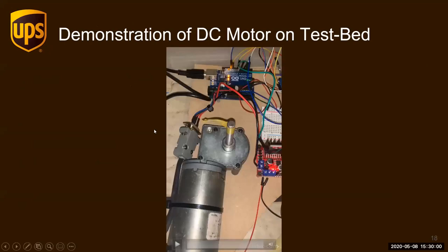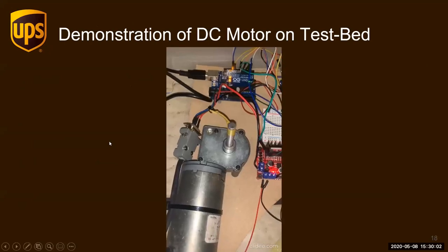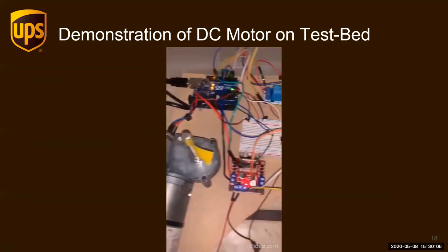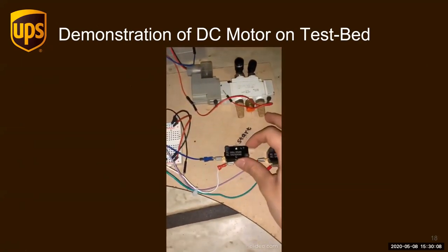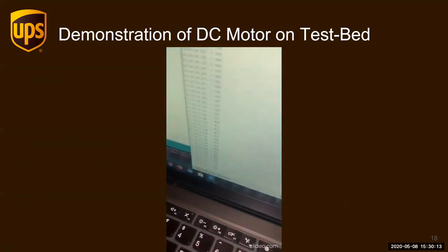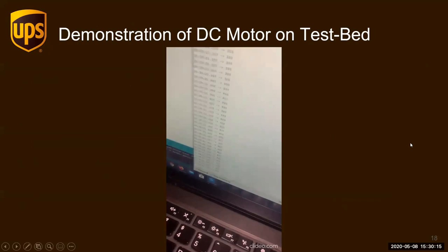Next slide. So this is a demonstration of the DC motor on the test bed. It's just a brief one. As the DC motor is turning, the monitor is reading the counts on the encoder. As I press the limit switch, the DC motor stops and the Arduino monitor stops reading. But as I press it again, it starts reading again as well.